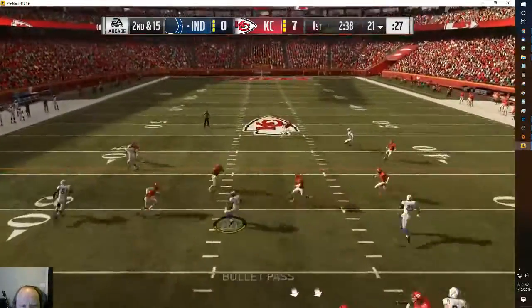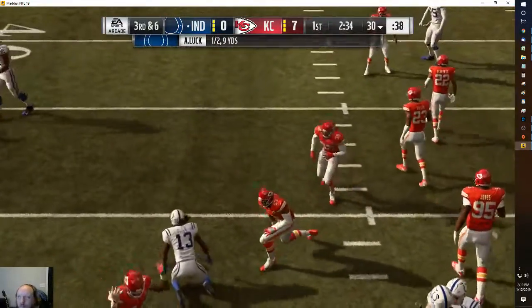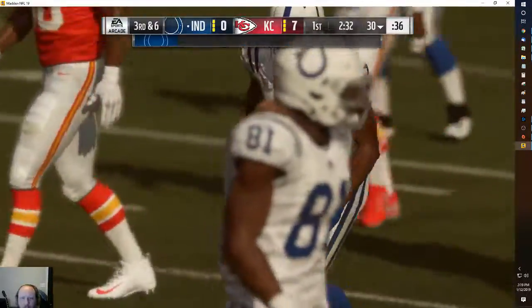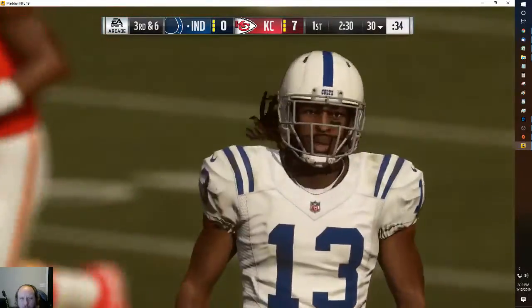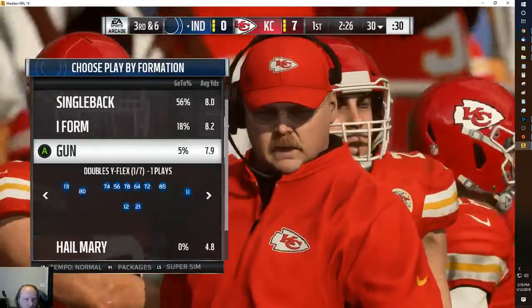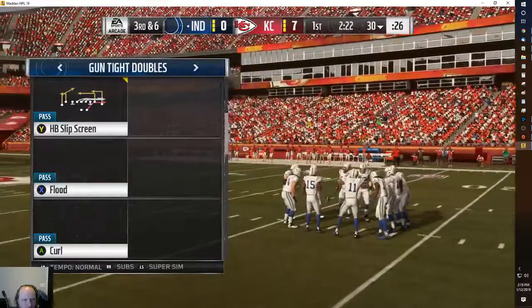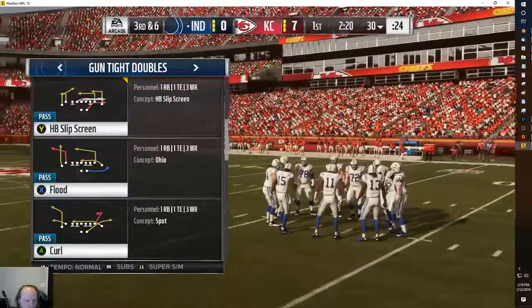Now Luck. It's complete here to T.Y. Hilton. And he'll be brought down right at the 30 here. And they'll get 9 there as that sets him up better for 3rd down. One thing we do know, he's going to get his catches. So as they move forward defensively, got to continue to focus on not giving up the big play when he does catch the ball in the secondary.